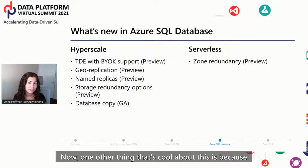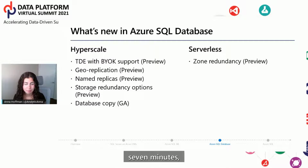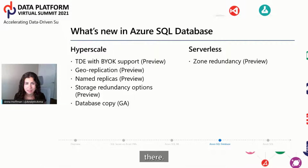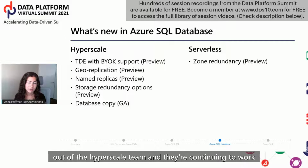Now, one other thing that's cool about this is because we're using snapshot backup technology, we can actually do backups in constant time as well. So you can restore like a 60 terabyte database in 7 minutes or a 40 terabyte database in 7 minutes, somewhere around there. But in a matter of minutes, you can back up these huge databases. So that's great news.